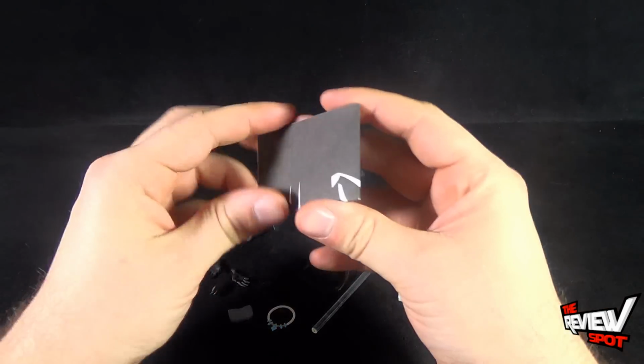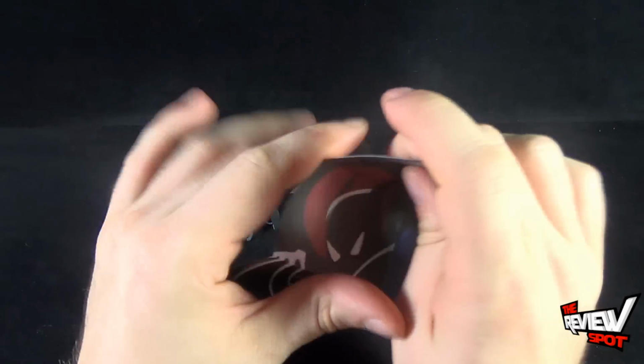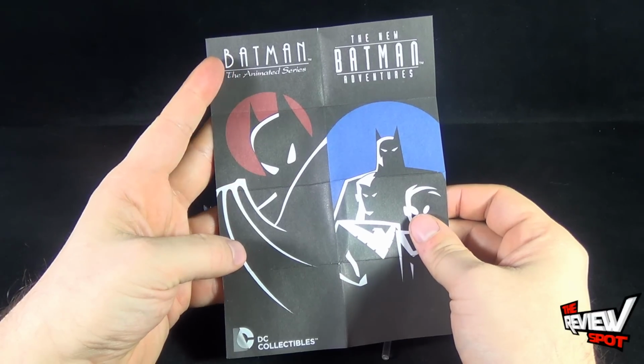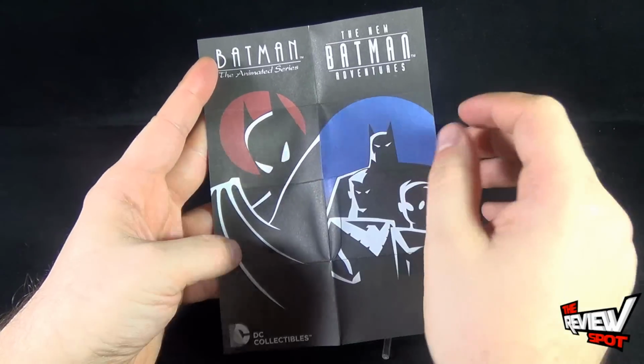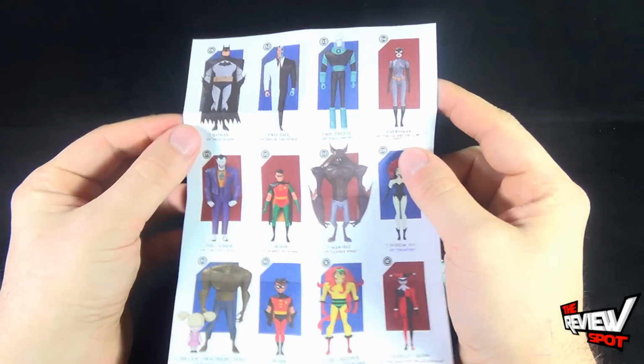Just before we have a look at Catwoman, she does come with a pamphlet, and Spot's all about pamphlets. On the one side, we got Batman the Animated Series. On the flip side, we've got the New Adventures of Batman. And then we've got the character breakdown inside.